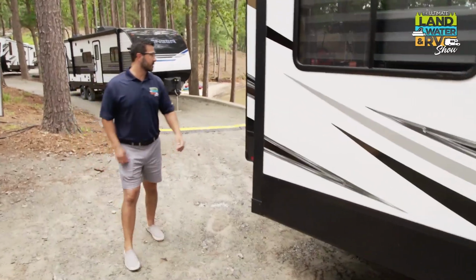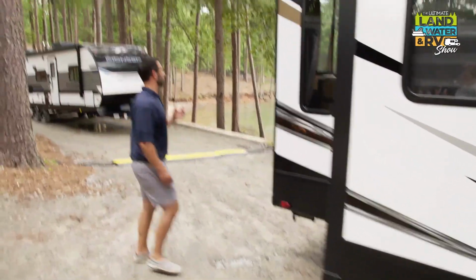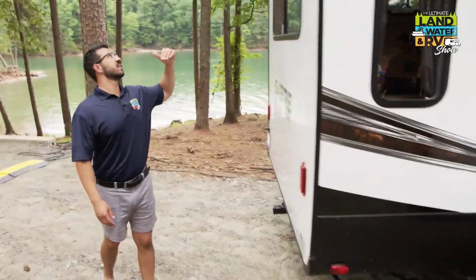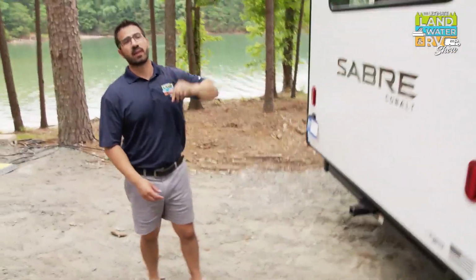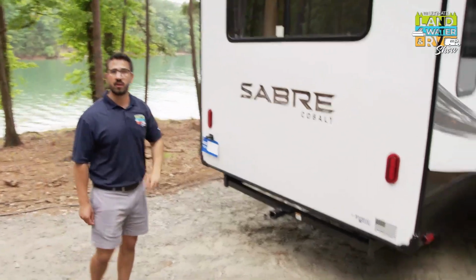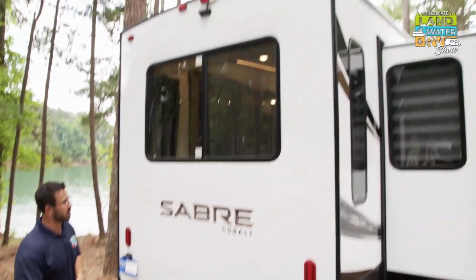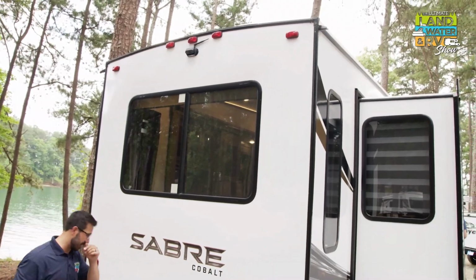Let's make our way around to the back real quick. There are a couple things I want to point out back here. One of them, again, with a big RV this size, comes with a backup camera. Definitely a smart move, folks. You want to make sure that when you're backing up, you're not going to hit any trees or anything like that. You want to have great vision. That allows you to do it.